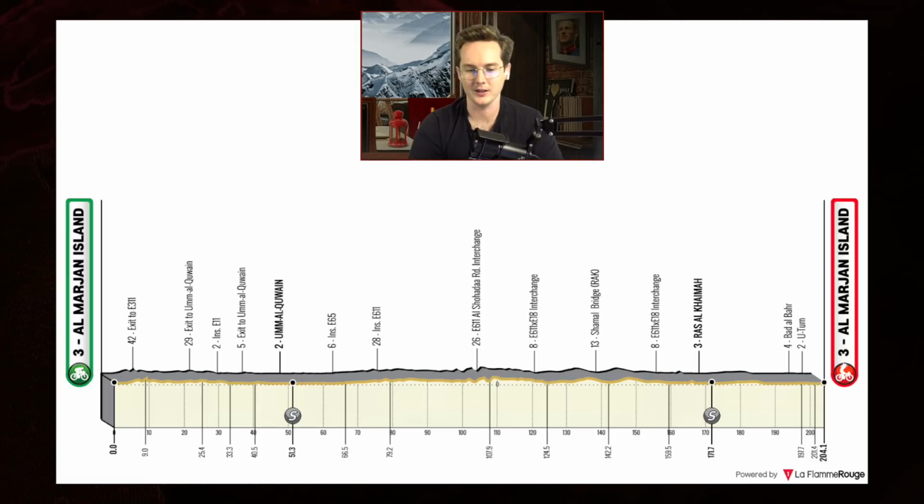204 Ks, Al Marjan Island to Al Marjan Island, 2 intermediate sprints, and it's pancake flat. There might be wind, but I don't have the weather tracker up. That's all the preview I have. So it's going to be a bunch sprint unless there's wind, in which case Quickstep need to create echelons to try and drop Pogačar, because Almeida ain't making that time up on stage 5 on Jebel Jais, and maybe Ineos can try the same thing with Yates.